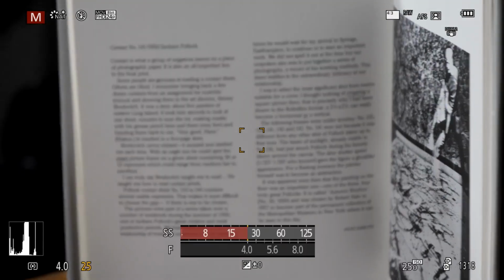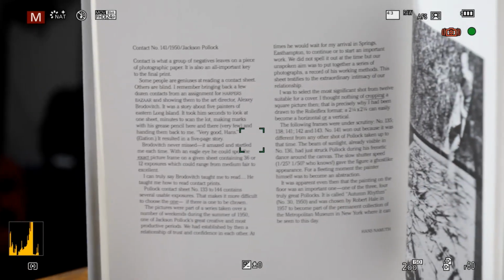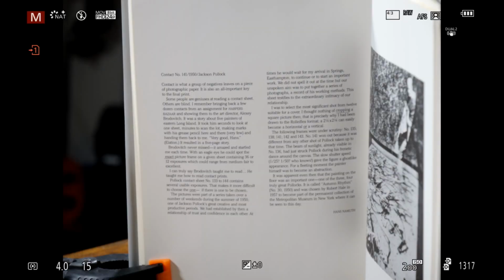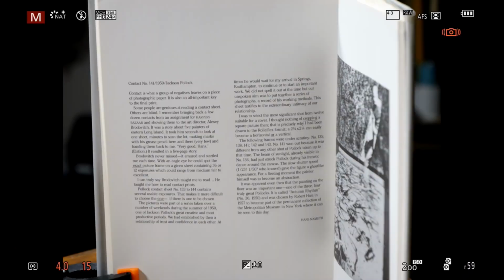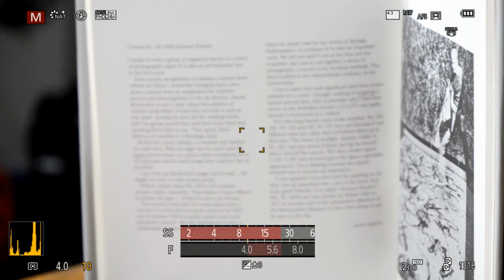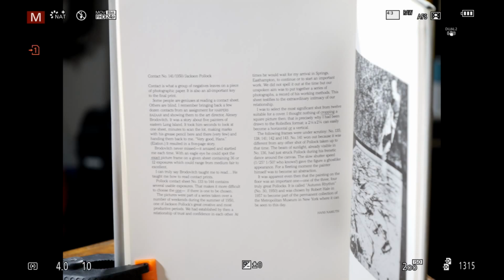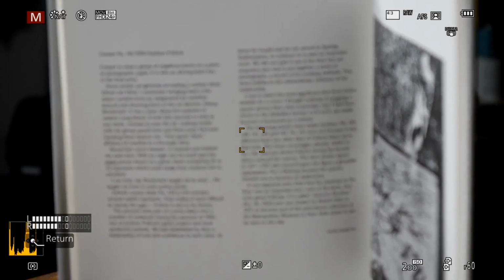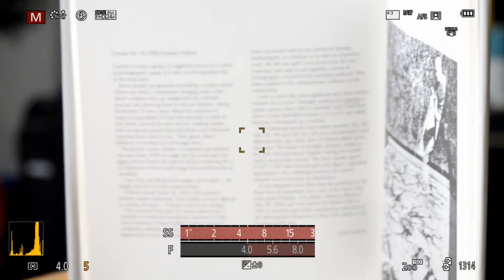Yeah, that's definitely sharp. Okay, let's take it down to a 15th of a second. Yeah, it's still looking sharp. I'm going to do one more shot there. I think that's pretty good. I think we're going to go down to 1/10 of a second. That's looking a little soft. There's another one. Ooh, that one's good. That's a 1/10. Okay, let's go down to a 1/4 of a second.